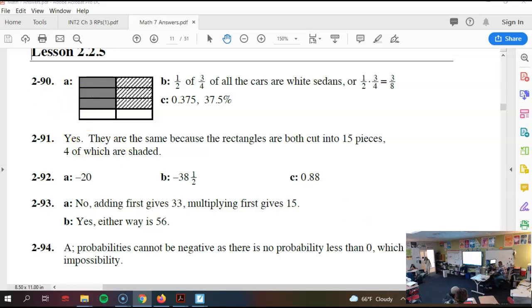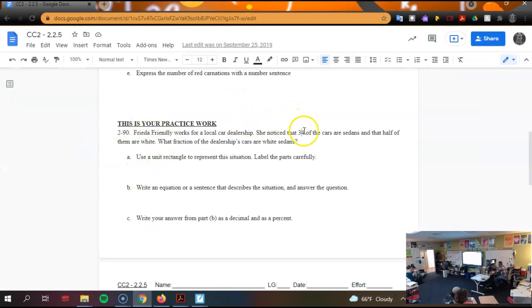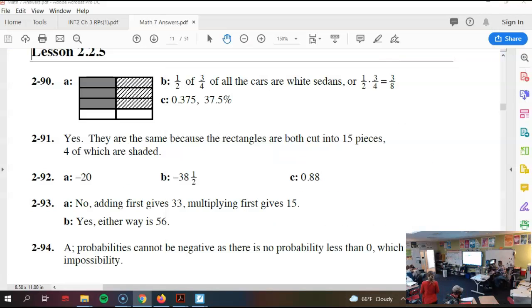So if you had 90 wrong, that's totally okay because that's my fault. I'm going to go change my document right now. So guys, this is what your homework looked like, right? It said 34. It meant to be 3/4. There should have been a slash in there. If you worked with 34, though, what's half of 34? 17. So if you had 17 as your answer, that's okay.